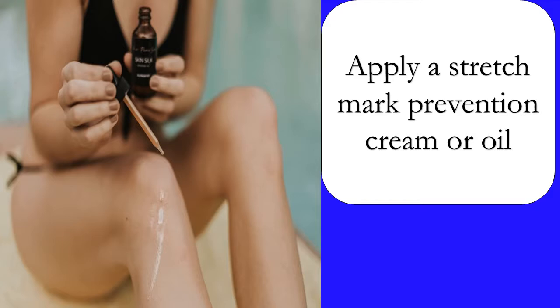We always advise that you apply a stretch mark prevention cream or oil. Still, there are many of these on the market. We advise that you consult your cosmetologist and even your skincare specialist, who will advise on which type is really the best on the market.